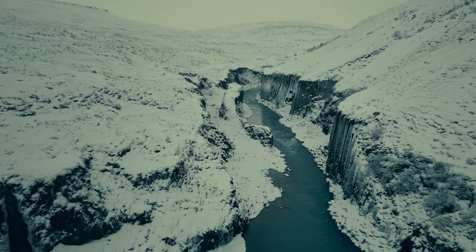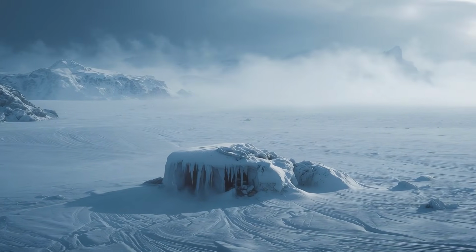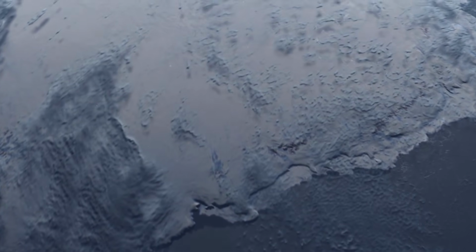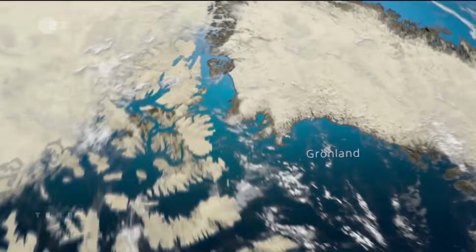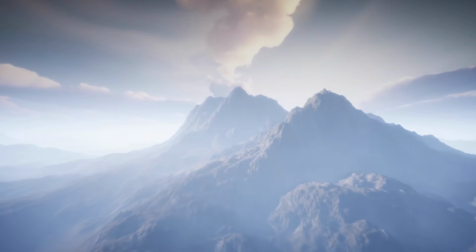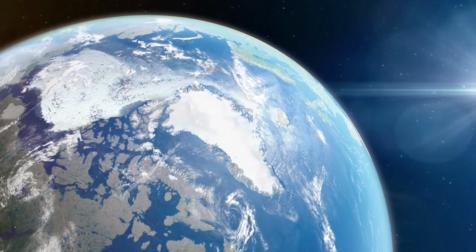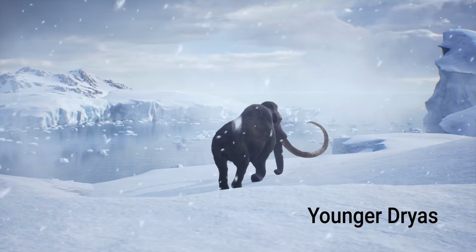Nearly 12,900 years ago. Hey, I wasn't around then. But something happened that pushed the northern hemisphere back toward the Ice Age. For years, scientists thought the cause was a huge asteroid. But new research points to something that was here on Earth all along. A volcano hidden beneath ice or underwater that, instead of melting the ice, did the opposite and made Greenland even colder. Scientists call this abrupt deep freeze the Younger Dryas.